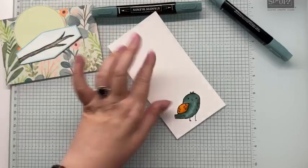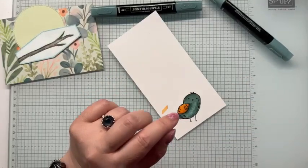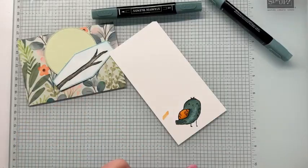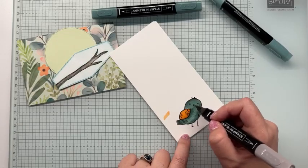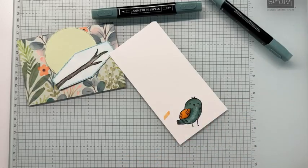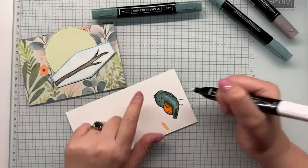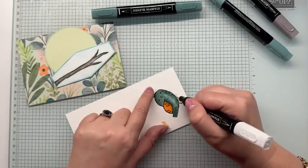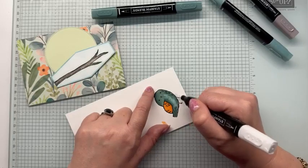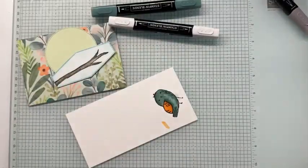Now, nose, because we've already used orange, and that's kind of what I use for a beak. So I might just grab dark grey granite. I have no idea what colour I used on there, and do a little bop. Just a little bop like that. And I did go out of the lines a little bit at his legs, so I will use my colour lifter and push that colour down into the paper fibres. So hopefully you can see that highlight through his belly. And I will just fill in his tail where I have missed a little bit there.